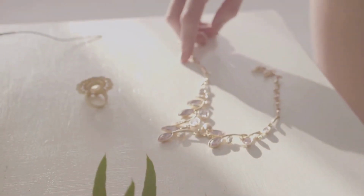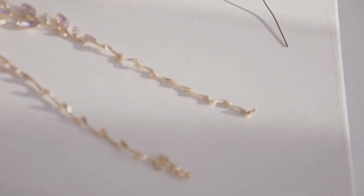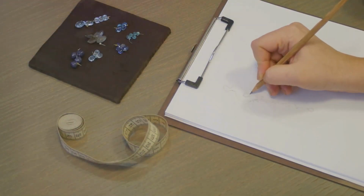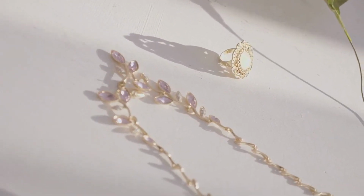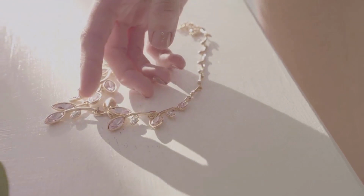As the camera pans over the gleaming array of personalized pieces, the voiceover continues. Your creativity is the limit with Caitlyn Minimalist. Every intricate detail, every design, every piece is a reflection of you. Unleash the artist within you and create something truly unique. And remember, each piece is not just a piece of jewelry, but a story waiting to be told.